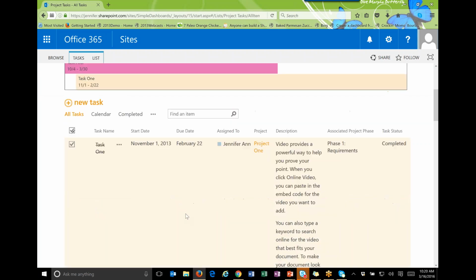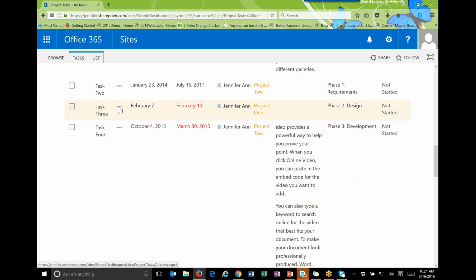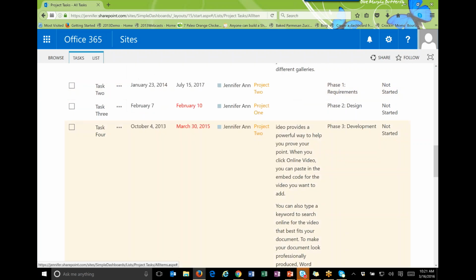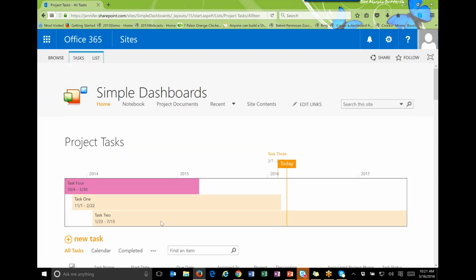It allows us to come in here, and for any task that we have, for instance, when I click on the ellipse, I can either add it or remove it to the timeline. I happen to pick one that was already on the timeline, but I could remove it, or I could go to task 2 here and say add to the timeline. And when I click that and go back up and look at my timeline, it has adjusted, and I now have that extra task there.